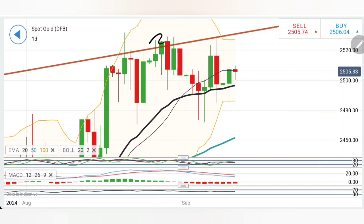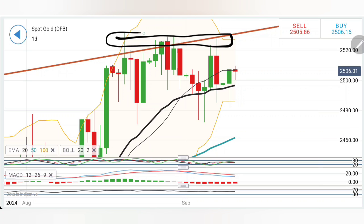I have shared several times that look at the multiple attempts to break beyond 2530, 32.